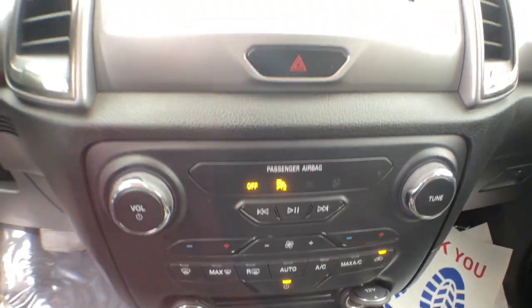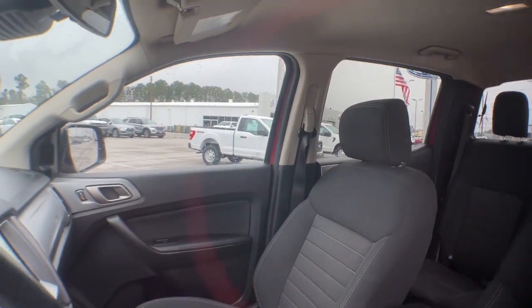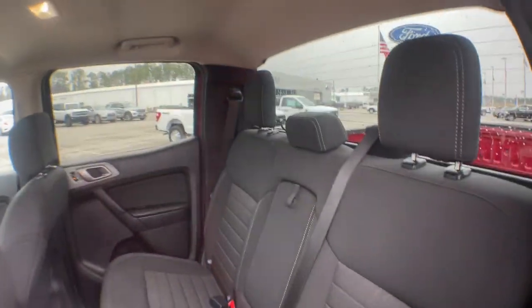Make every adventure the best it can be in this comfortable can-do Ranger. Our team will give you an outstanding test drive experience. Stop in today.